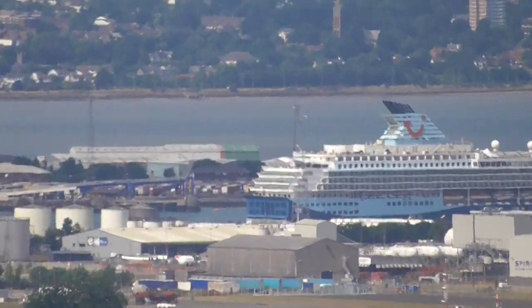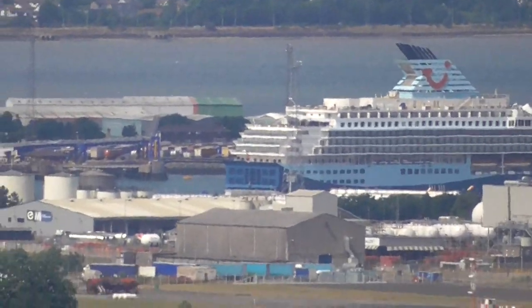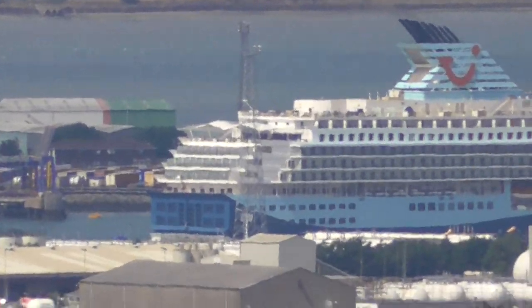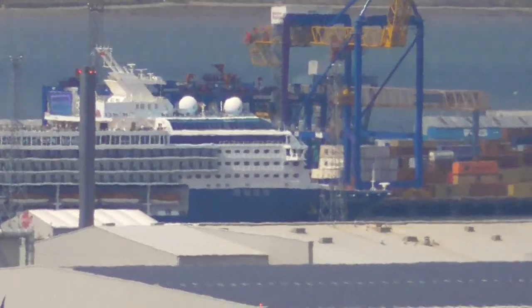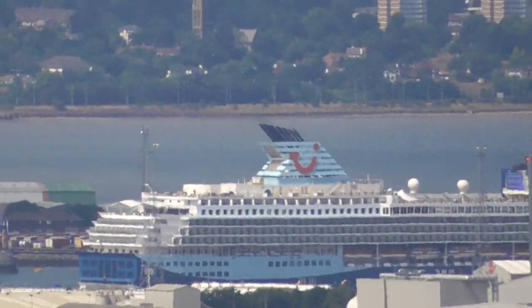She's got 9 restaurants, she's got 12 decks, and it's an adult only ship normally. Don't know if it's adult only today. In these changed days, anything can happen.